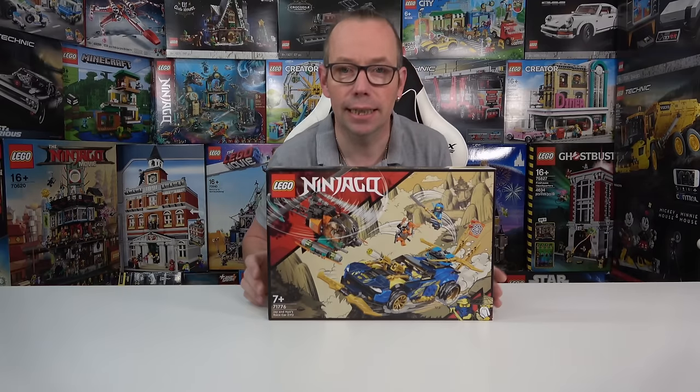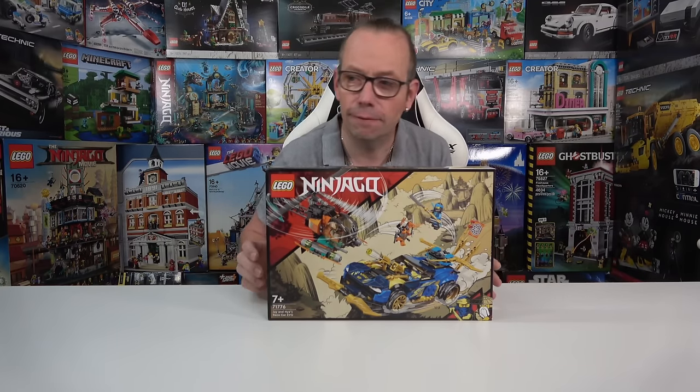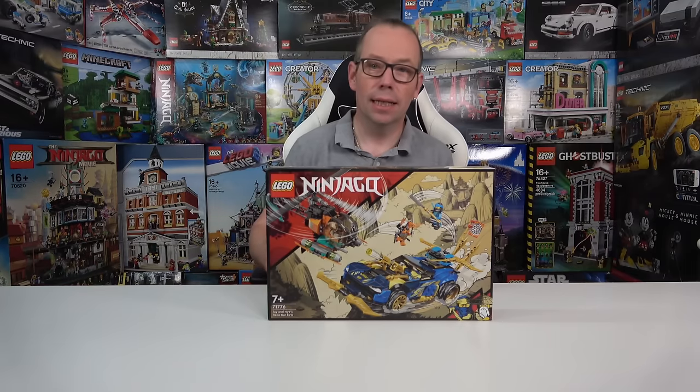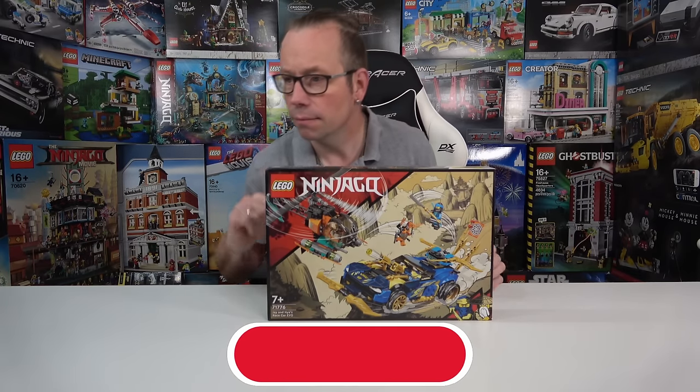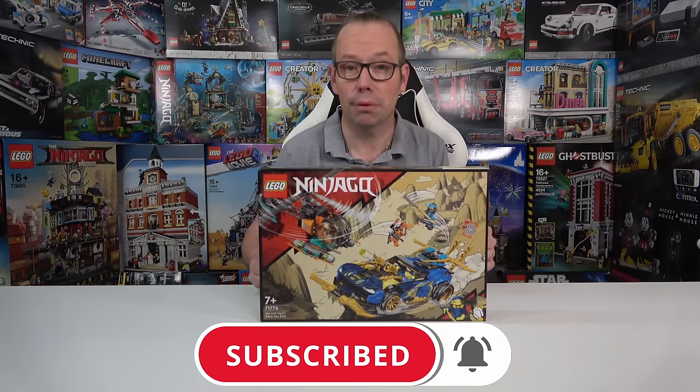Today LEGO Ninjago set number 71776. It's called Jay and Nya's Race Car Evo. 556 pieces, $50 and 50 euros is the official price.